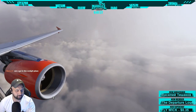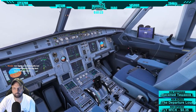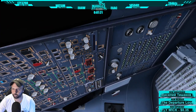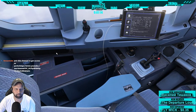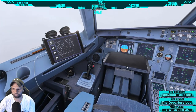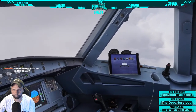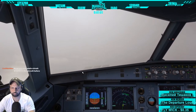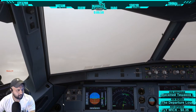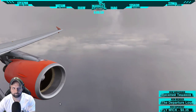Can you go in the cockpit, please, Baxo? Hello. There you go. This is the cockpit of this beautiful aircraft. This is the overhead panel. All the circuit breakers work. Oxygen mask and all that works as well. The tray table works. No worries, Baxo. You're welcome. Have you ever used a circuit breaker in this aircraft before? No, I have not. I might have used it once. But yeah. Don't remember using it too much.